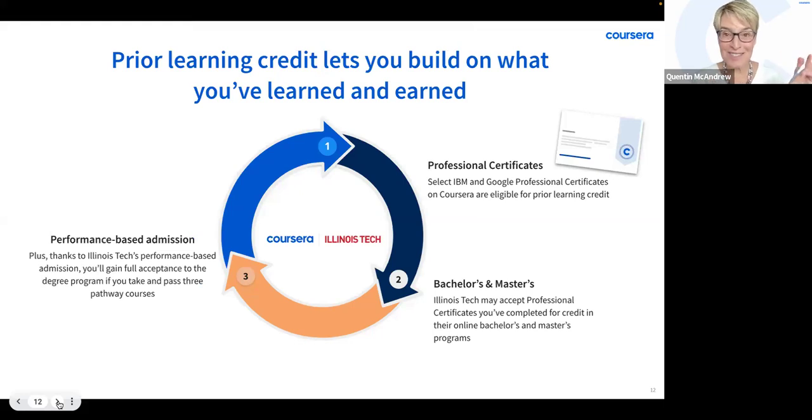With performance-based admissions, and this is what I love about these degrees, you can start making degree progress right away. Think about this. What a pain it is to collect all of those application materials, letters of recommendation, take a GRE, take a TOEFL test, do an essay. You don't have to do any of that with Illinois Tech. They understand that you're adults and they're giving you the power to show that you already know how to succeed in the degree. You can start taking courses, pass those courses, and get automatically admitted to the degree and apply that credit to your degree. So from the performance pathway and the industry certificate, you're already making progress towards your goals. I get chills. I get so excited about this. All right, next slide.